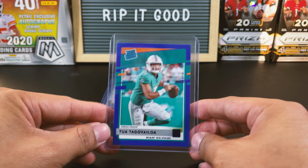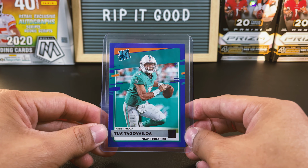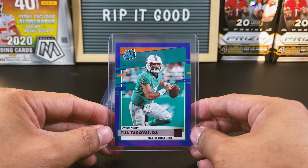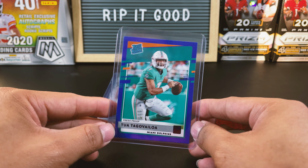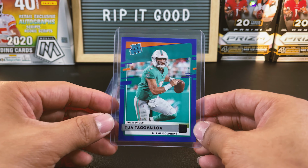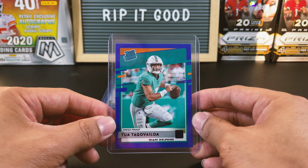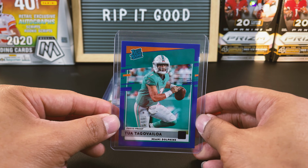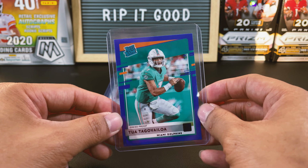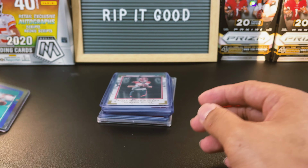This came out of my very first pack of cards that I ever opened. It was a Donruss cello, and I had recorded it on my phone to send to my friend Jason, and I was like, is this a good card? I kind of knew Tua, there was a lot of hype surrounding him, but this is a blue parallel that I got, so I guess you could consider this my very first hit.